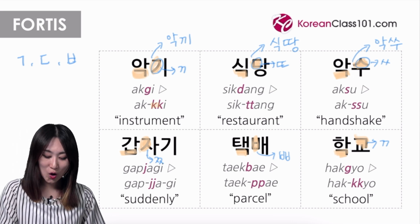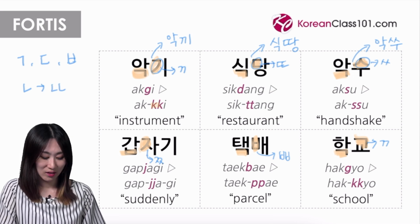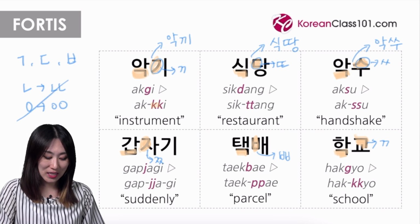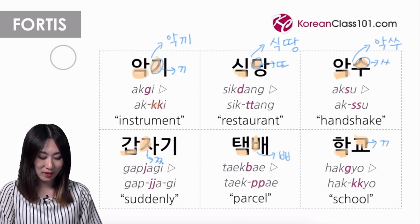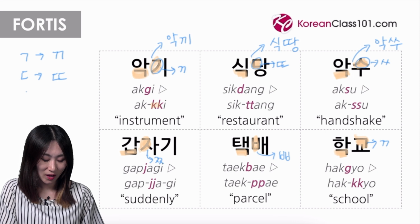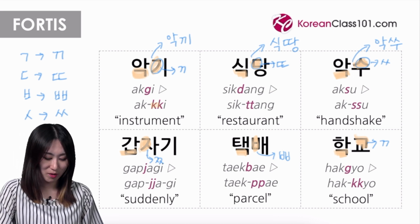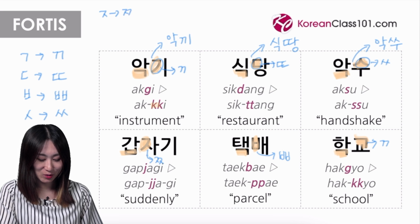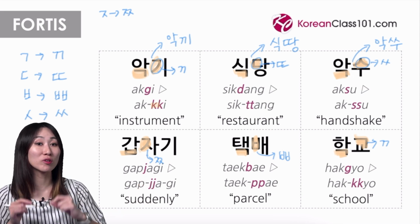Then, how about the consonants without the double sound? For example, 니은. There's no 쌍니은. 이응. There's no 쌍이응. So these are not applicable, but there are some consonants that can get doubled. For example, 기억 can become this. And 디귿 can become 쌍디귿. And 비읍 becomes 쌍비읍. 시옷 becomes 쌍시옷. And I don't have space. 지읒 becomes 쌍지읒. So only the consonants that can get doubled get doubled. The other consonants that don't have a double consonant, you ignore.